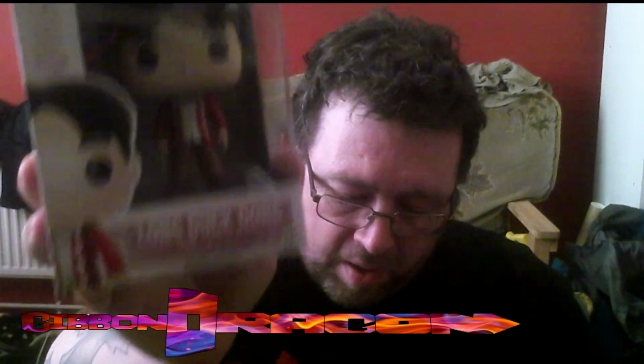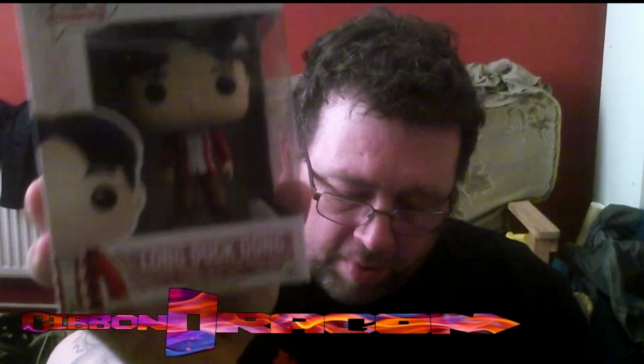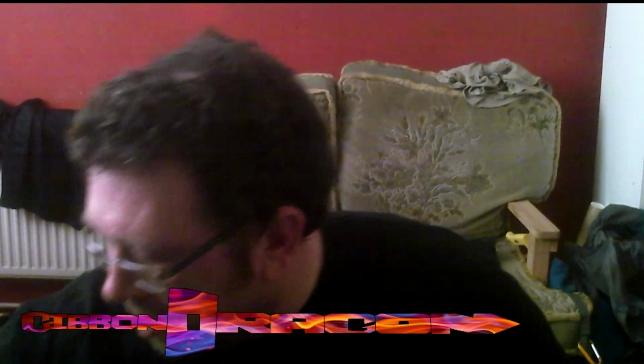So first off, we have 16 Candles Funko Pop vinyl figure. What better way to remember this John Hughes cult classic than your very own 16 Candles vinyl commemorative character? It's like walking down memory lane. And I don't remember 16 Candles. I'll have to look it up. I was doing a lot of different things at different times. So that's that one there. I'll open that later. I normally open everything, but I don't want to at the moment.